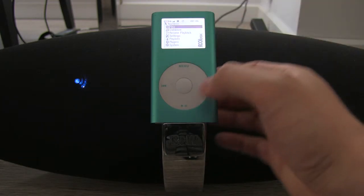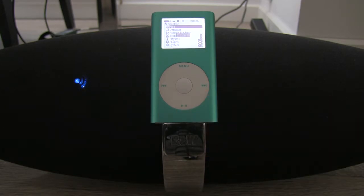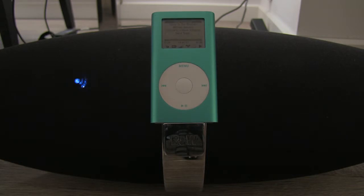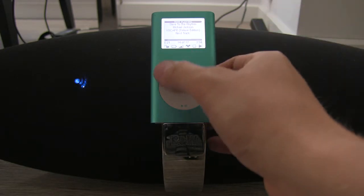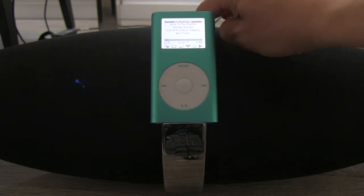Okay, right now it's charging. Charging, okay, play, no music, even though it starts. Okay, no music. Okay, music starts, but charging stopped immediately. Okay, the device is not charged.